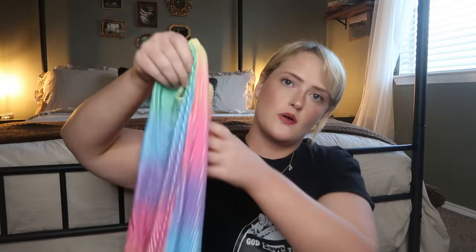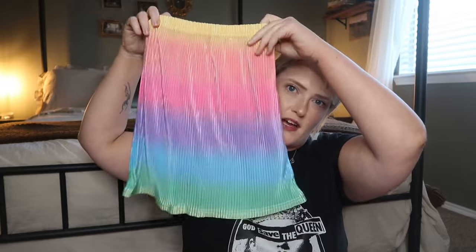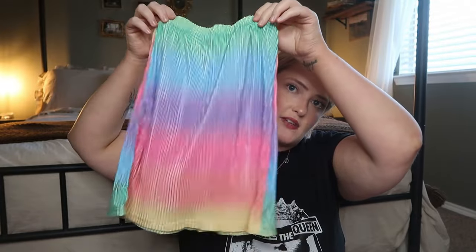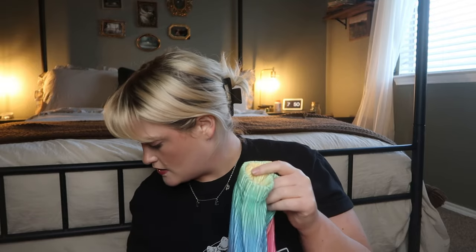It's fun and rainbow. The colors are less pastel in person. They're a bit more bright and vibrant than it's coming off online. But it's, again, really silky and fun and lightweight, and would pair really well with that Target little ribbed crop. I think would look really cute with that.